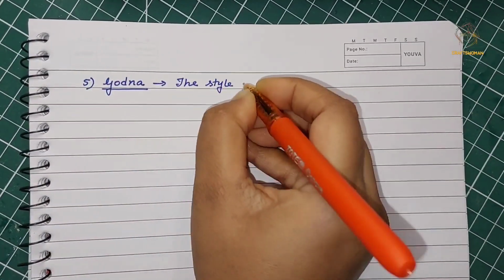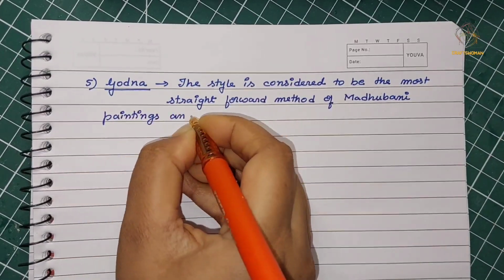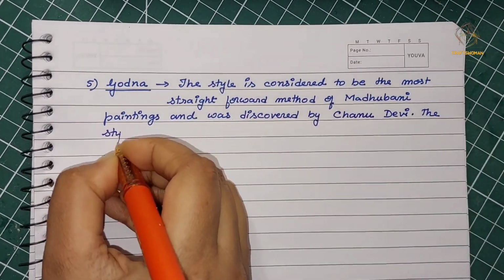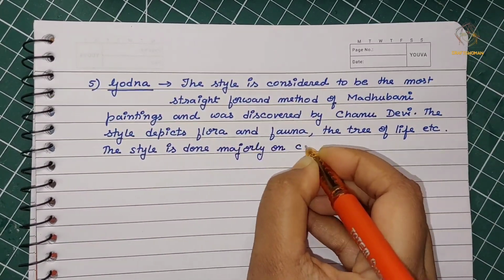Godna. The style is considered to be the most straightforward method of Madhubani paintings and was discovered by Chanu Devi. The style depicts flora and fauna, the trees of life, etc. The style is done majorly on canvas.